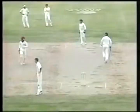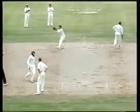Gone through, blew it. That really came like a shot from a gun. Just stops inside the boundary. They'll come back for three. Typical Richie Richardson stroke.